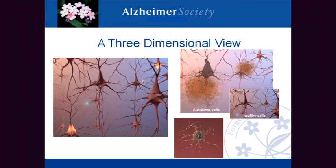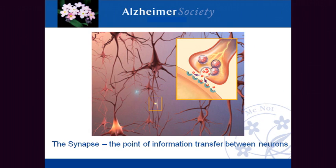So what happens is, if you want to get a message from one brain cell to the next, it sends an electric impulse down these dendrites or down these tree branches at the end. This is the tree branch. There's the electric impulse.